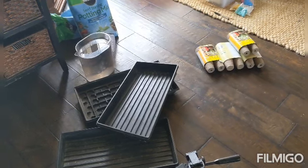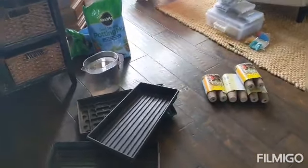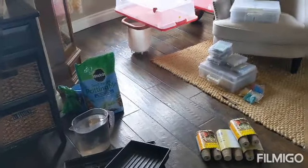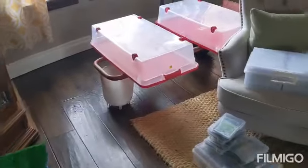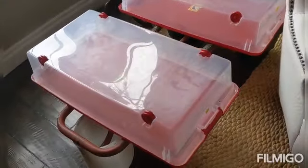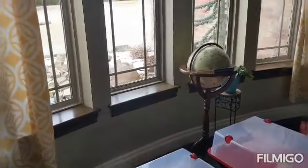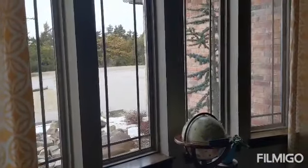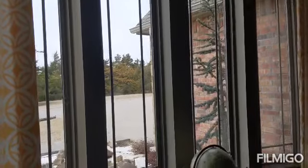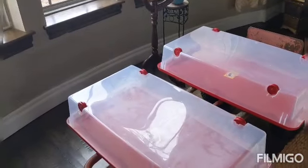So this is the area I actually do my seeding in. I sit on the floor, surrounded by dirt and gardening boxes. This year, we are going to be trying a special gardening technique that I had seen in a few places. This is where I always grow my seeds. These windows right here let in the most beautiful, warm sunlight here, especially in the afternoons. It's always very, very warm over here. So this is where I actually start my seeds.